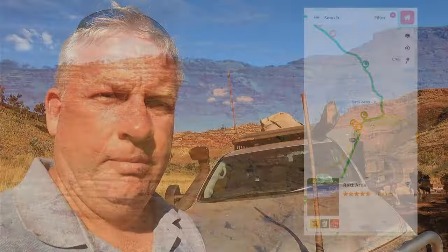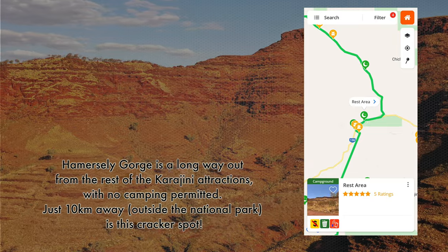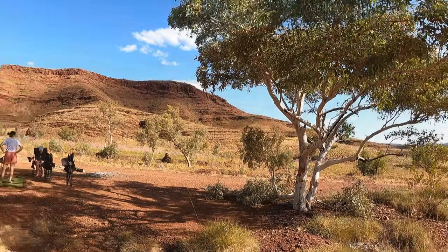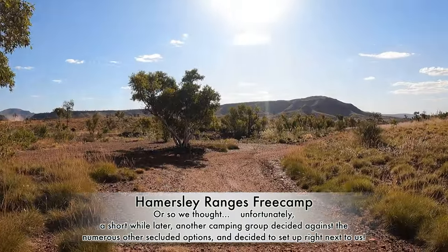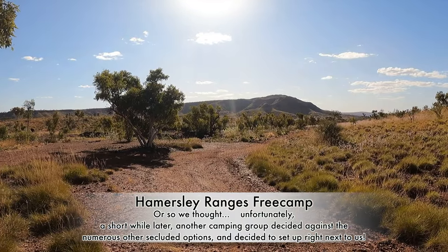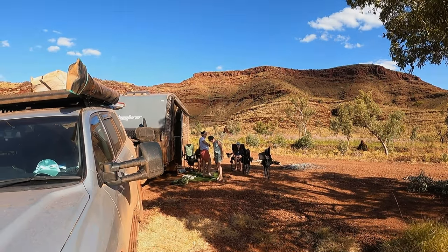We're 10k away from Hamersley Gorge on the Nanutarra Road. Wiki Camps just told us to come here. And we're the only ones here. We're about a kilometre or so off the road, so it should be nice and quiet. Absolutely magical sunset.